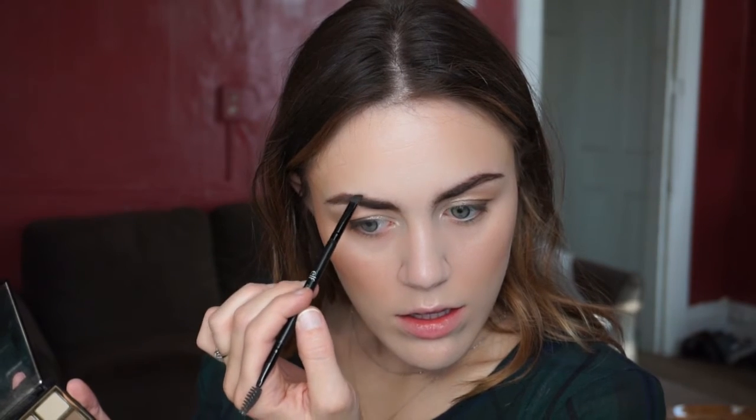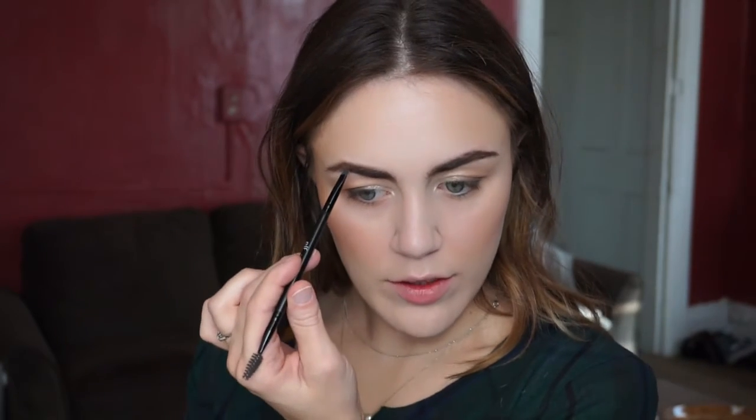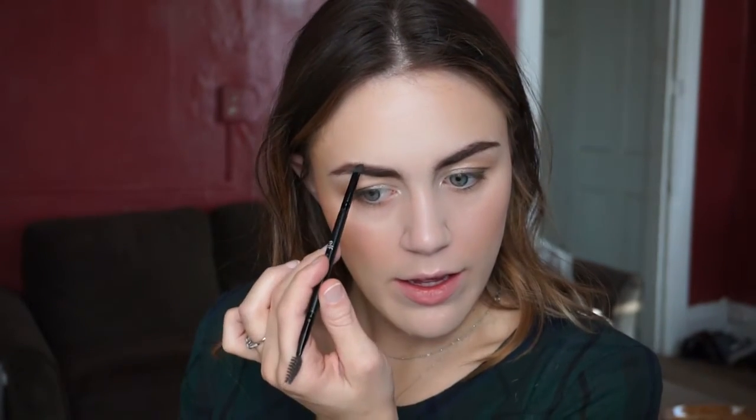Okay, so I'm going to make sure there's no glitter fallout under my eyes. Don't see anything crazy. Okay, now I'm just gonna fill in my brows really quickly. Okay, those don't look great, but I am a lazy bum, so I think I'm about done with that. Now just throwing on a little bit of mascara. You can use whatever you want. If you like to apply lashes, you could.